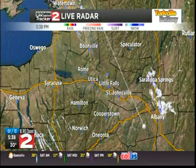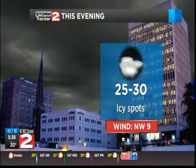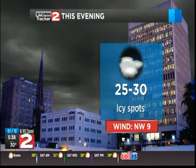Live look at the Yorkville Battery Storm Tracker 2 Doppler radar. It's cloudy. It'll be pretty icy tonight. Temperatures will fall below freezing. We are tracking a nice weekend. Look at that forecast coming up.